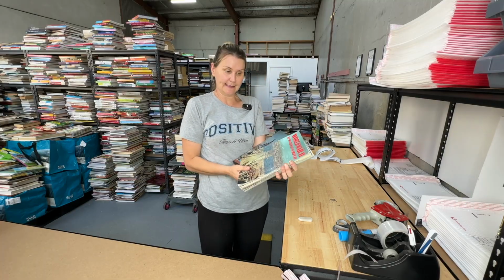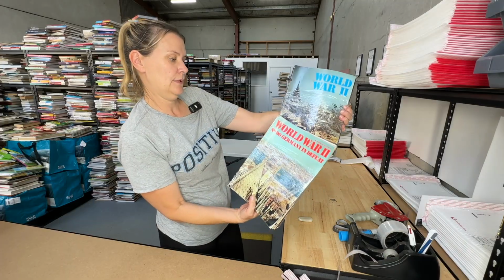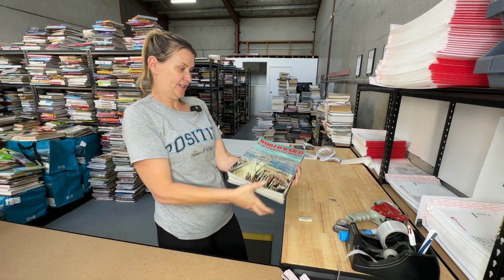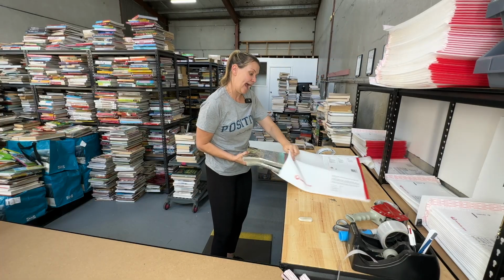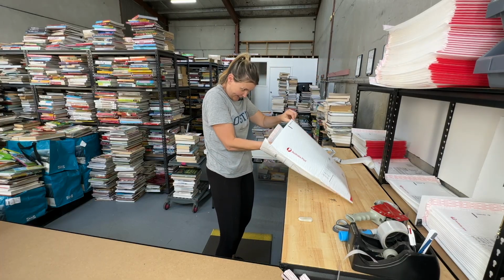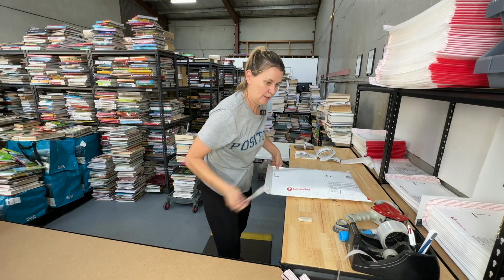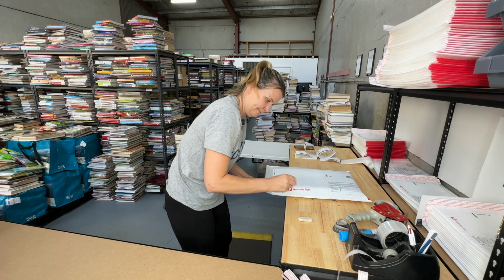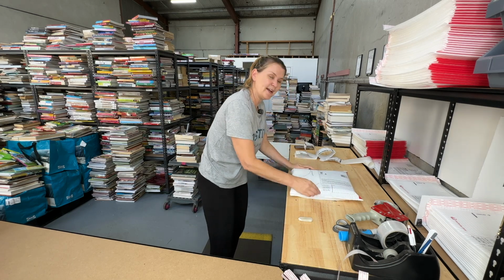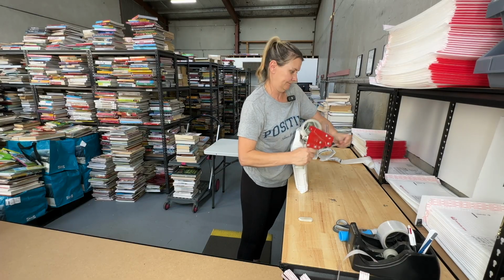Right, now this buyer has paid $48 for these 2 bundles of magazines. Both of them have been listed since August last year. We've got World War II, and just some old coloured magazines. They've got them on sale, but even still they've paid $48. So they were quite expensive priced magazines to start with, and $48 to sell both of them together is excellent.